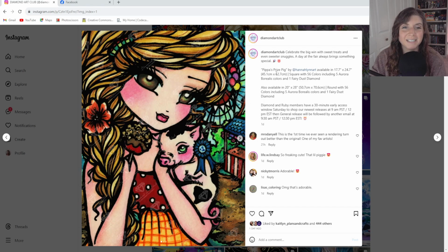Okay, this one is Pippa's Prize Pig by Hannah Lynn. I love it so much. Okay, this one's also going to be in square and round. So this is the dimensions for the square drill kit. It is 17.7 by 24.7 inches, or 45.1 by 62.7 centimeters. It is 56 colors with 5 ABs and 1 fairy dust. Okay, now the round drill dimensions, that's going to be 20 by 28 inches, or 50.7 by 70.6 centimeters.